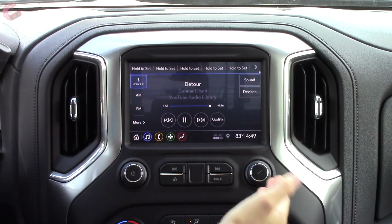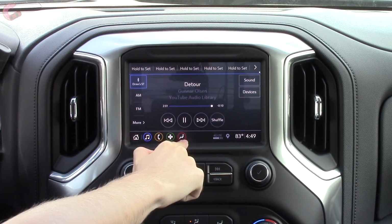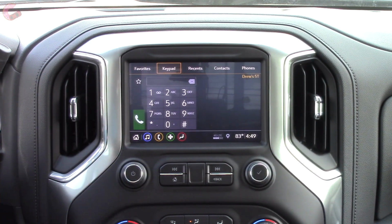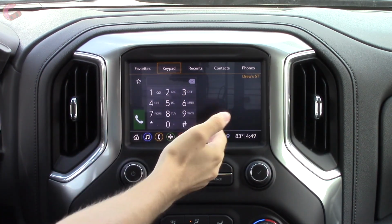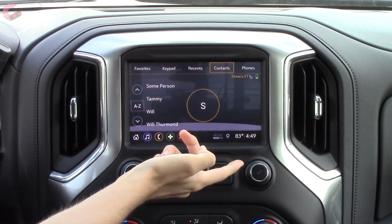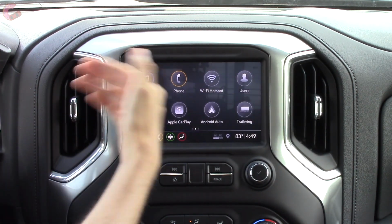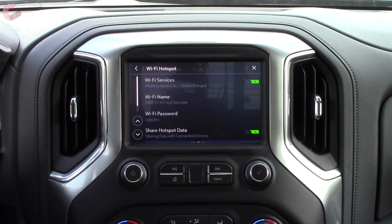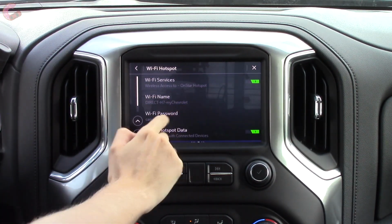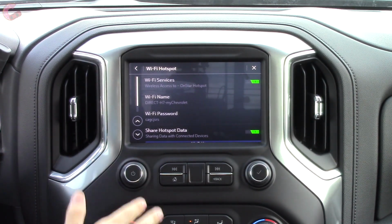Additionally, you do have all your radio presets across the top, and you could swipe between them if you have more than one set. Now one of the nice things about this system is that you've got shortcut buttons that are always present across the bottom. So we can quickly go into phone, for example. Now you've got your standard stuff like your keypad, but you've also got your contacts, which sync over from your smartphone automatically. And you can search by letter as well. Swiping over to our apps, we do have a Wi-Fi hotspot. This is where you will find the name and the password to sign in. And you do get a 3 GB or 1 month trial on this Silverado.